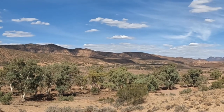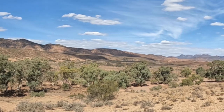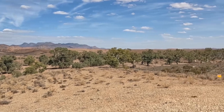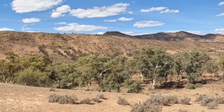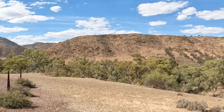The Flinders Ranges. Used to be an ocean here, or a sea, an inland sea. A lot of these rocks that are here, or the mountains behind us, 500 to 800 million years ago, these mountains were made.